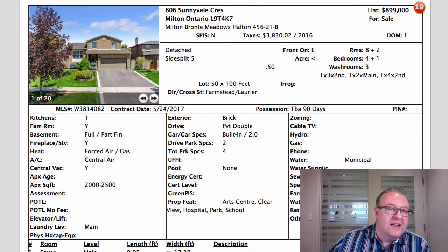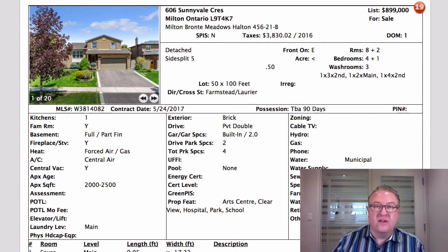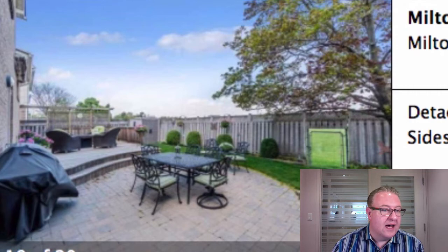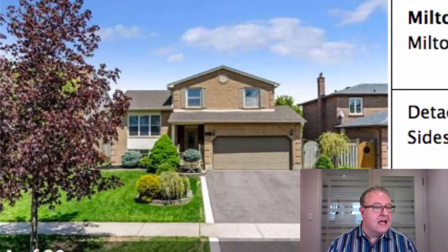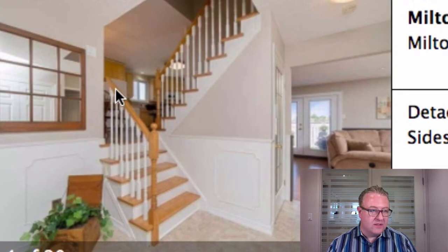Okay, so last one for the day is Sunnyvale, $899. Biggest competitor is the one on Caves Court we were just talking about, but very different products. This one backs onto greenspace, backs onto a park. It's a beautiful open view, and the kitchen's up high too, so you get just green space everywhere. That's your kitchen window right there. You also have a lot of rooms that overlook each other. So the kitchen, originally this was a separate area up here, and it's all been opened up.